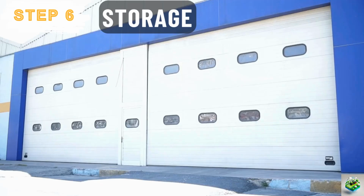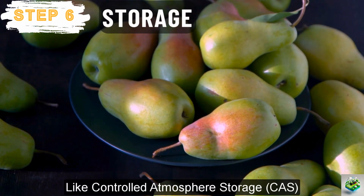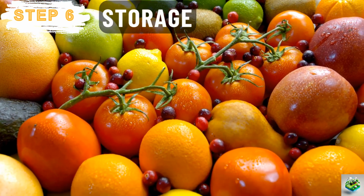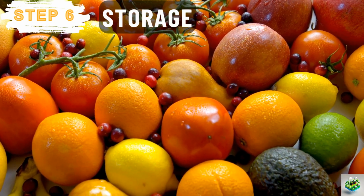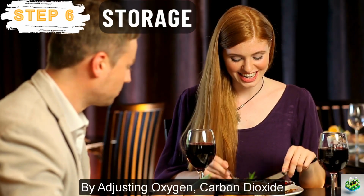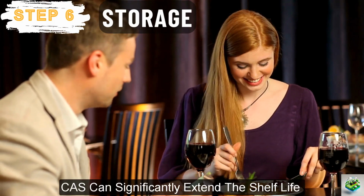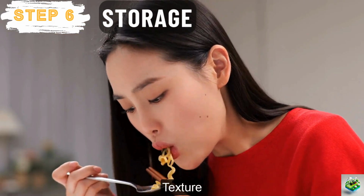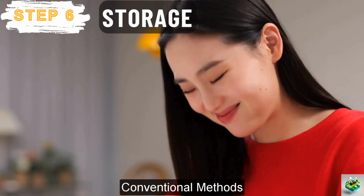risk of spoilage. Advanced storage techniques, like controlled atmosphere storage, CAS, are used for specific crops such as apples, pears, and other fruits that benefit from a tailored gas mix. By adjusting oxygen, carbon dioxide, and nitrogen levels, CAS can significantly extend the shelf life of these crops, maintaining their taste, texture, and nutritional value for months longer than conventional methods.